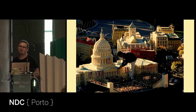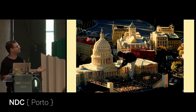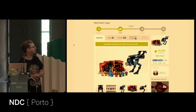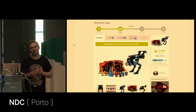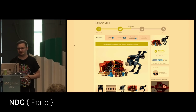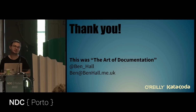And then we have a whole ecosystem around it. We help people use those foundations to become successful at what they're trying to achieve. And then that will go back. This is the Lego Ideas portal, where people will suggest new ideas, new themes. They'll become maintainers, if you will, of Lego sets and contribute new ideas and make Lego the success that it is. And that, for me, is the art of documentation.